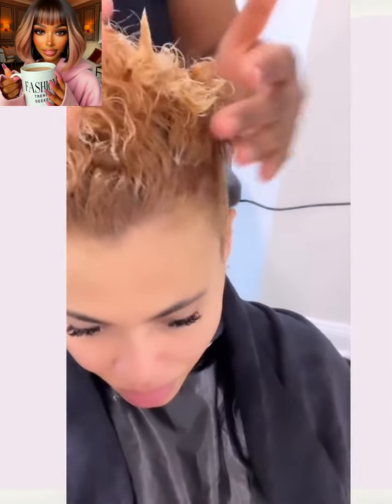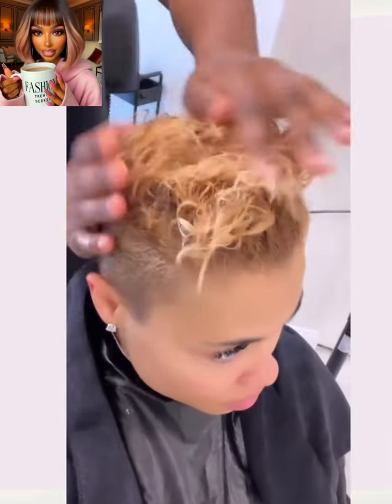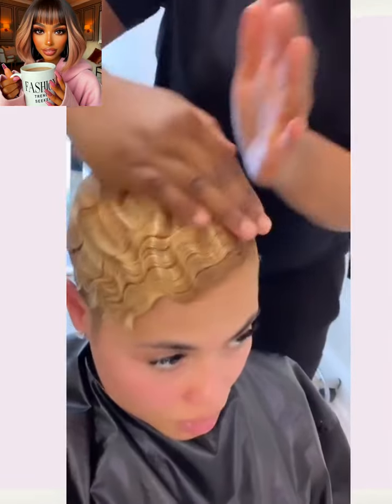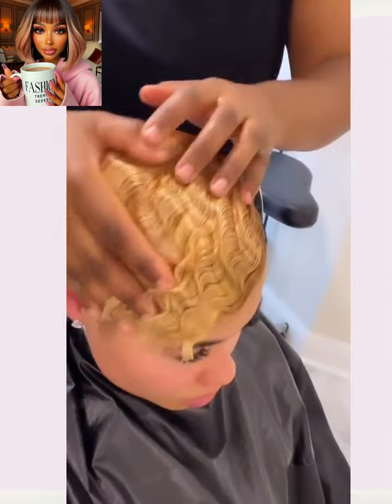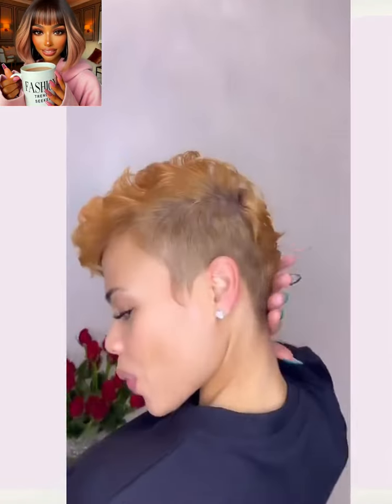So curly pixies are very popular right now. We're seeing a surge in them. If you do have curly hair and you are thinking of going short, there's a lot of options that you can try out. Tapered cuts.